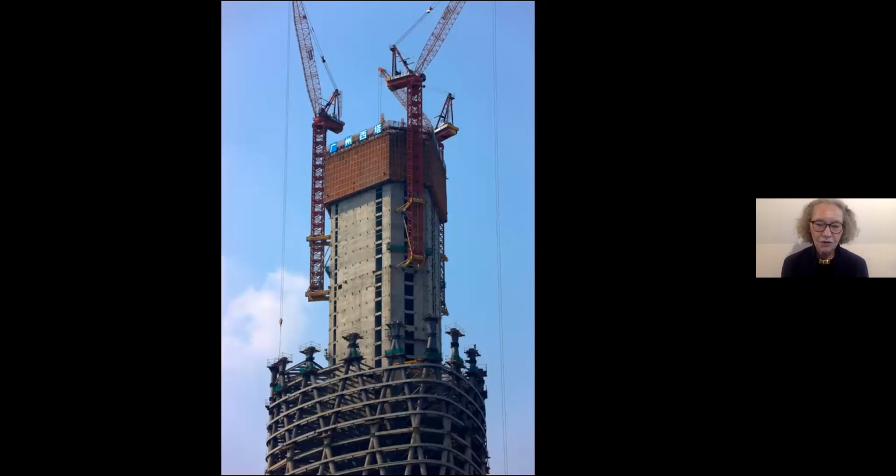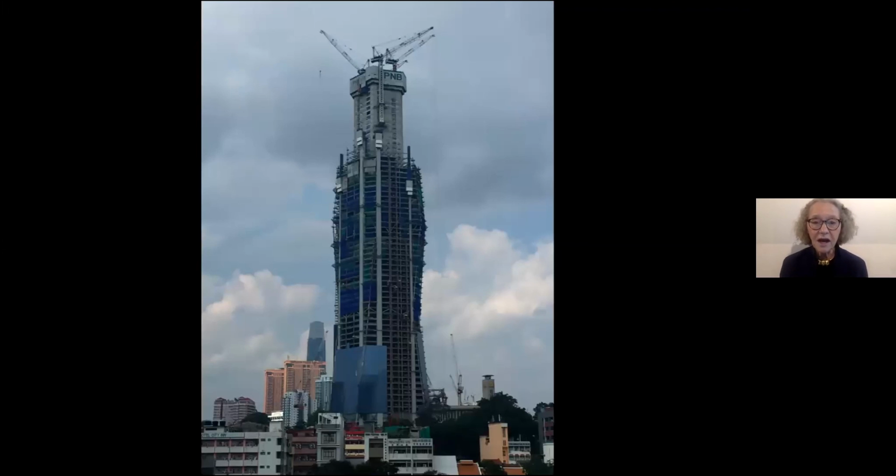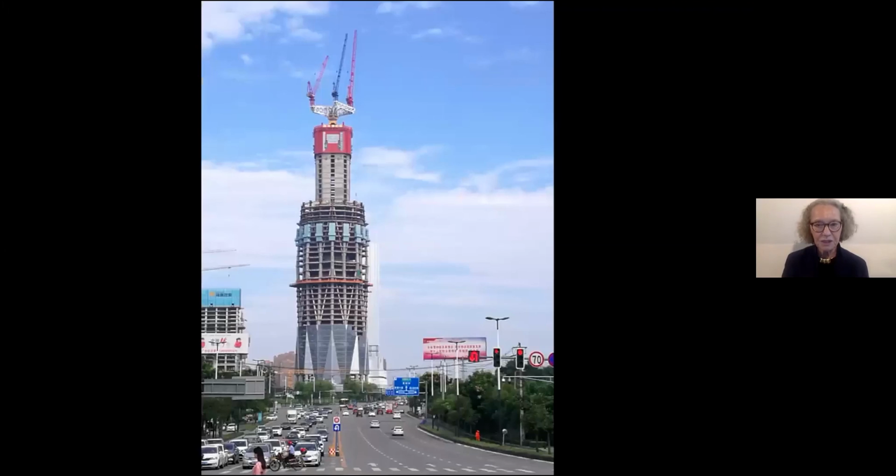You see the core rising above the diagrid exterior tube at IFC in Guangzhou. You see what Carl Fender talked about three weeks ago, I guess, the rising mast of the core of the Merdeka Tower in Kuala Lumpur, which will go to over 600 meters. And one of Peter's cores that you see here under construction, the Chengdu Greenland Tower, that Dennis Poon, as the lead structural engineer for Thornton Tomasetti, will talk about in a few weeks.